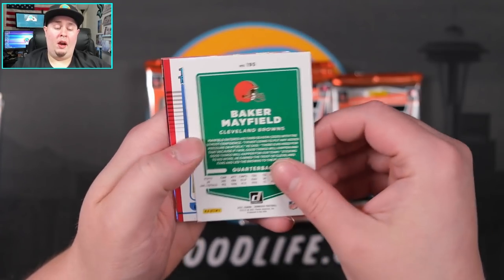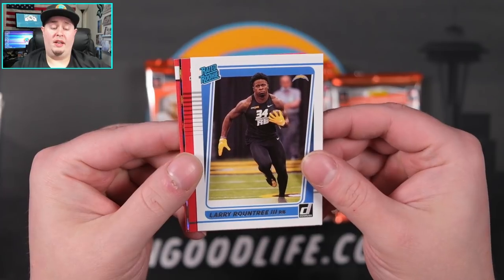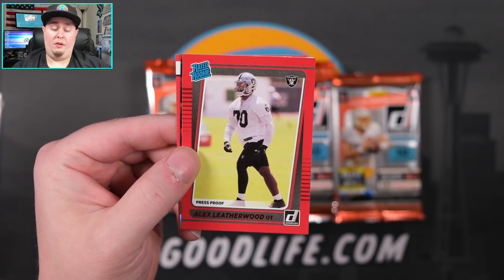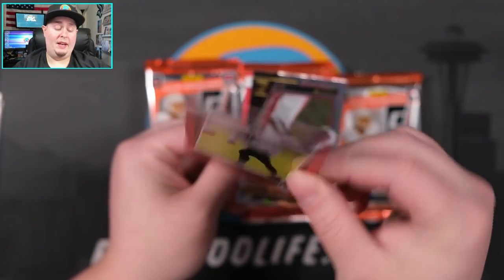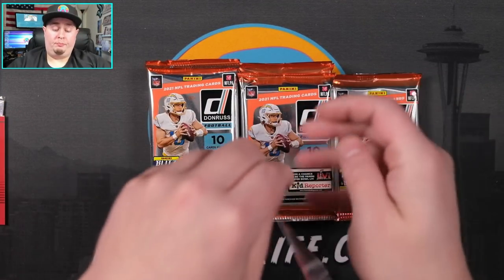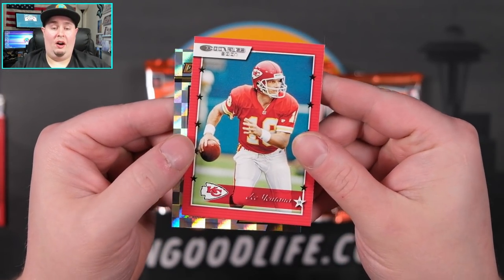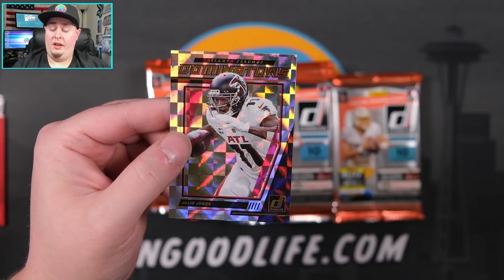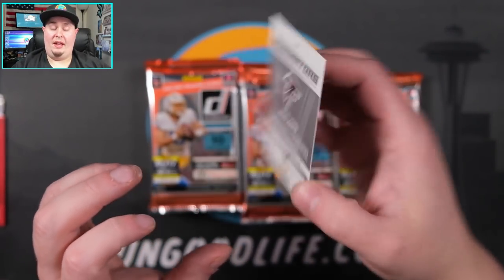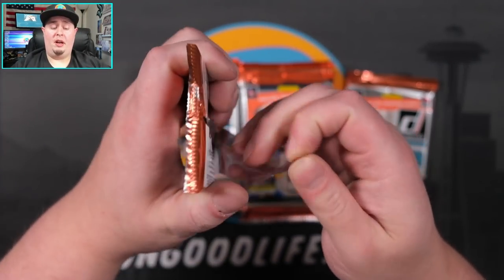James Conner, Baker Mayfield, our rookie is going to be Larry Rountree, so they are a little stingy on rookies. We have another rated rookie, Alex Leatherwood, that is going to be a non-numbered red. As I drop cards, of course. Thankfully, all I dropped was a Joe Montana and a Dominators of Julio Jones. Dominators are a returning set in every Donruss, it seems like. So we'll keep it on rolling.